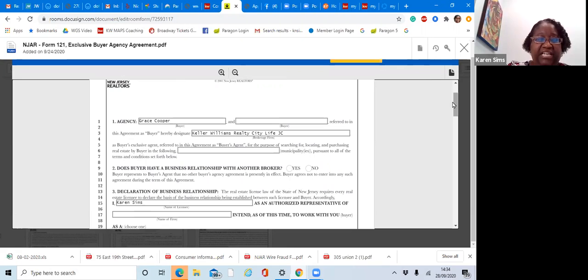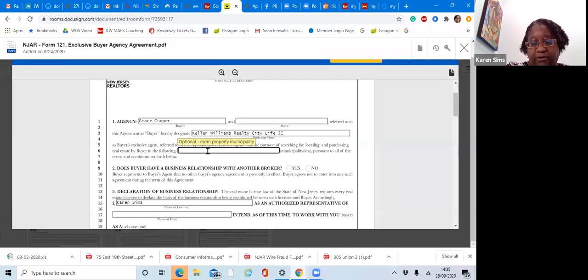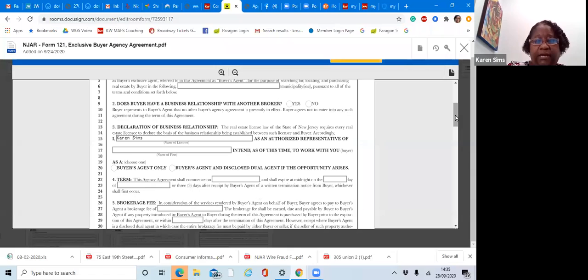So the agency is the buyer, Grace, in this case. The brokerage is our brokerage. Municipalities would be Jersey City, Bayonne. Those are two areas that I was looking at with her. Does she have another business relationship? It's either yes or no. If you're working with them as their buyer agent, you always want this to be no. Business relationship: yourself, name of your firm, again Keller Williams City Life JC, your buyer agent, and if the opportunity arises, disclose dual agent.